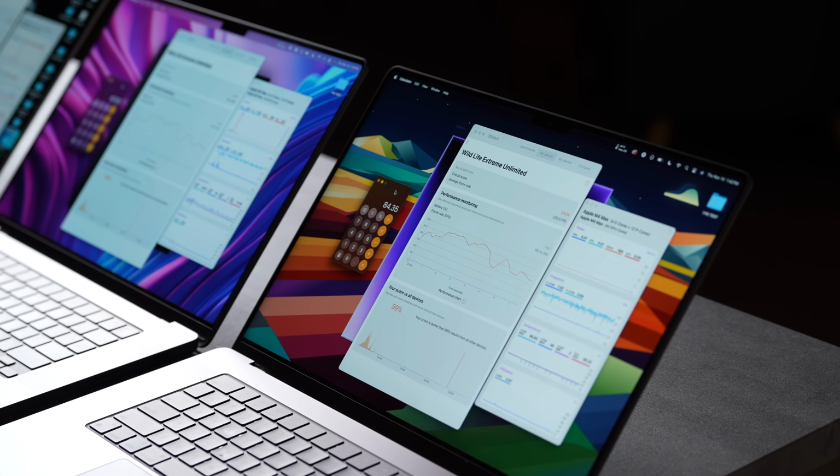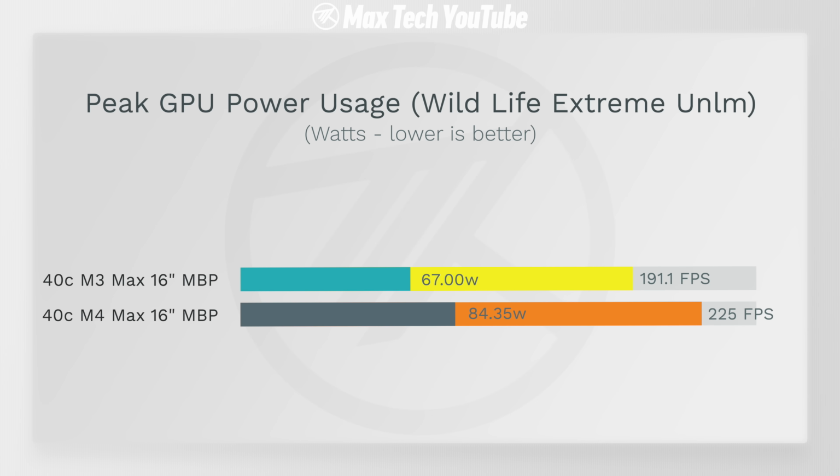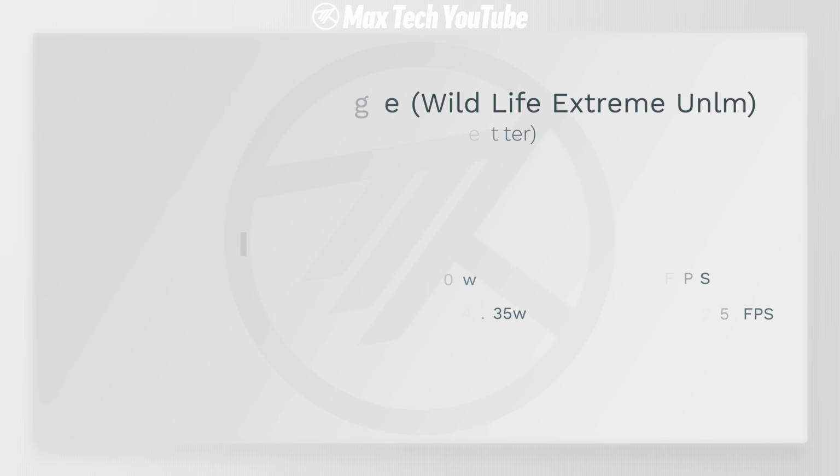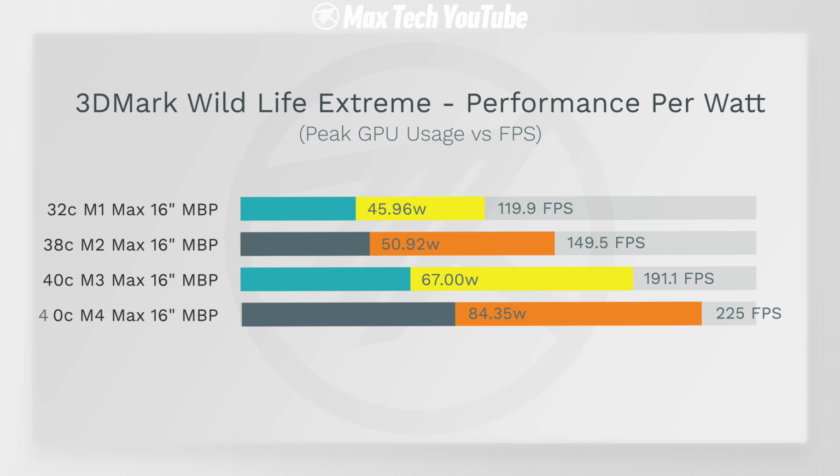That's 25% more peak power with the same 40 GPU cores. However, with that 25% extra power, it only gave us 18% higher FPS. The M3 Max's 40 core GPU used 32% more power than the 38 core on the M2 Max, while only giving you 28% higher performance. And surprisingly, the most efficient upgrade was actually the M2 Max, which used only 11% more power than the M1 Max, but gave us 25% more FPS.